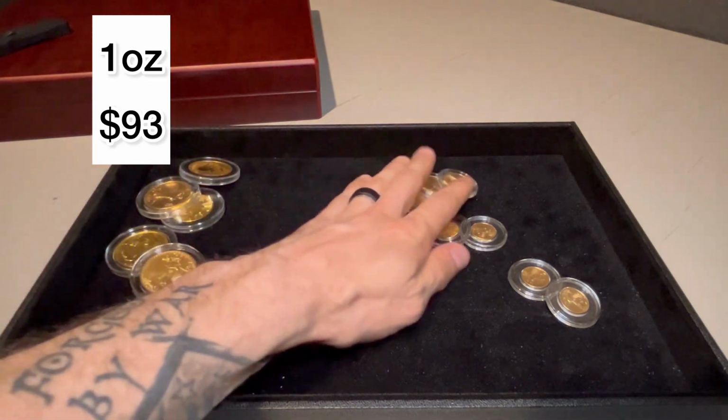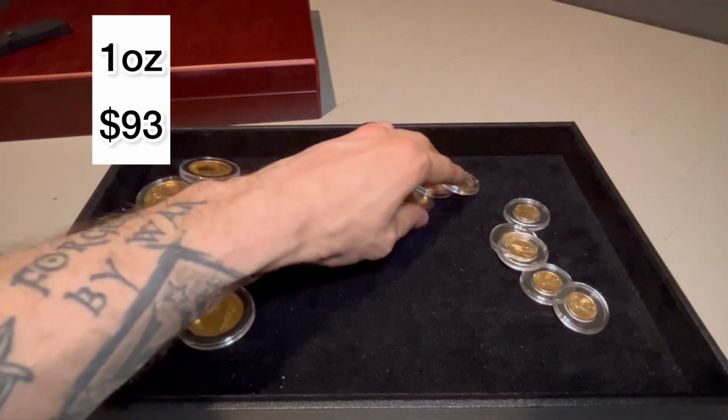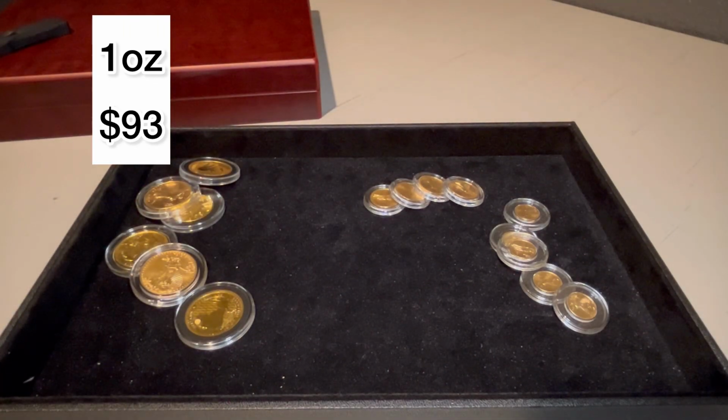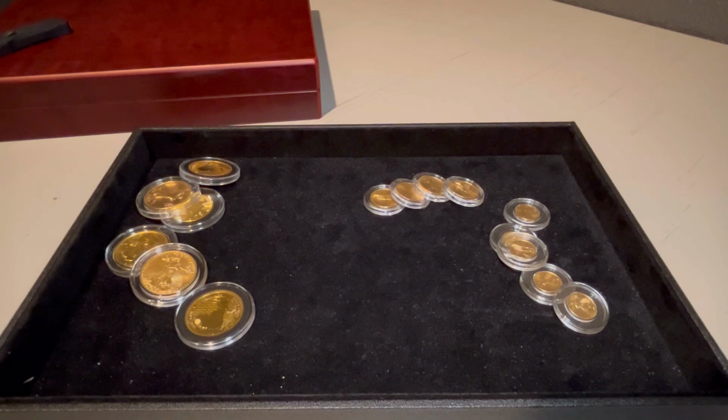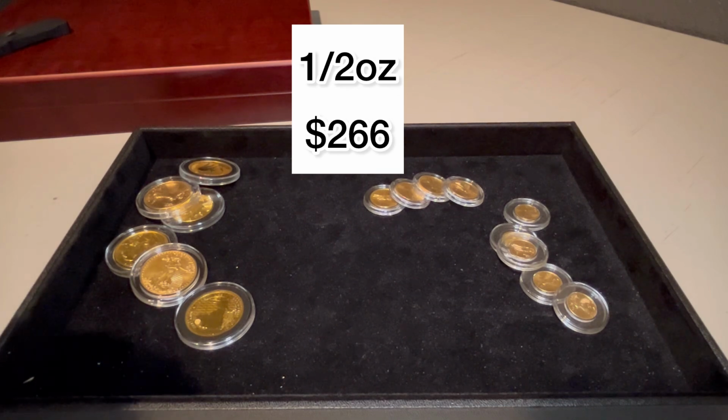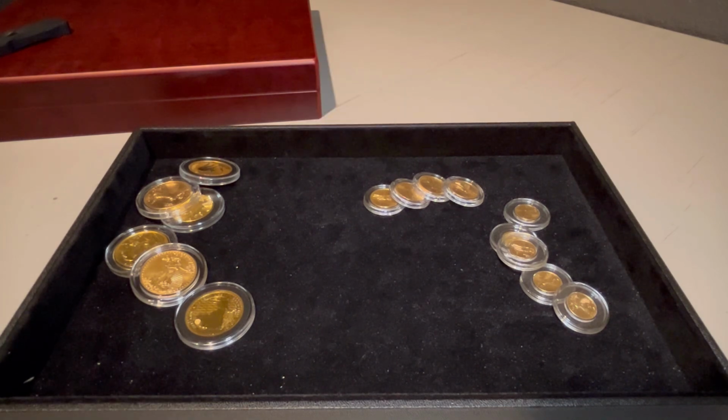So I do not own any half ounces. I'm a little against them. Like I said, I think that they're hard to offload, but the random year Eagle for a half ounce was $1,283. Now, if we're buying 2 of those to get 1 ounce, that comes out to $2,566. That's $266 over spot. Starting to see that price jump, how we went from 93, now we're at 266.